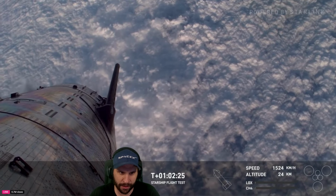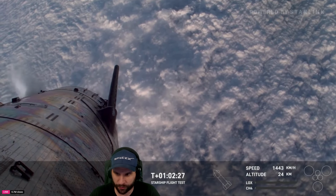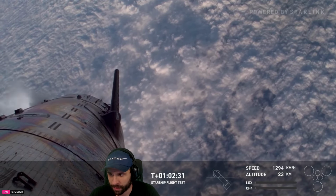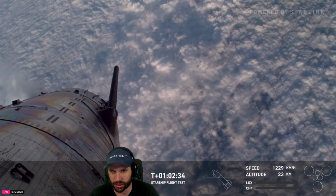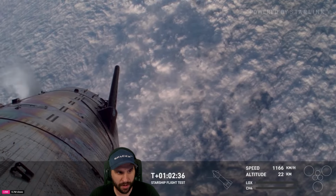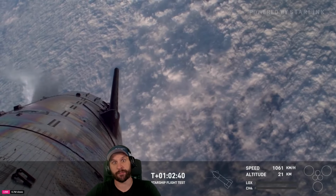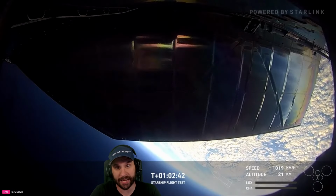Okay, guys, some flap movement. We're through the heating here. She's going to go subsonic in a moment. What you're seeing there is the flaps adjusting. We have a camera on this one, so cool. That vent over there is from them thermally conditioning the Raptors. They've got to prime them and get them ready to fire again for the landing burn.